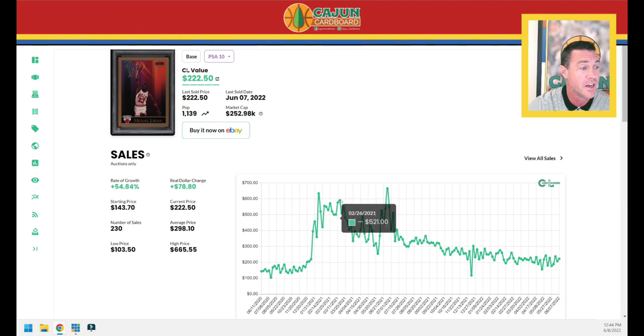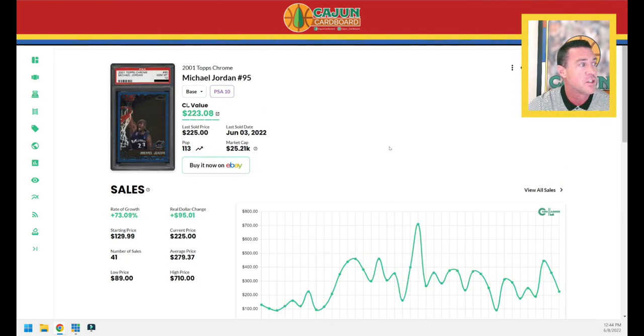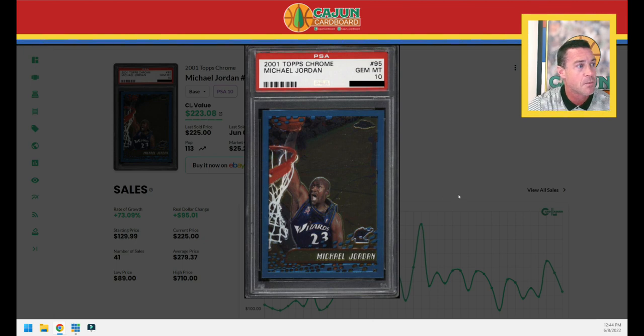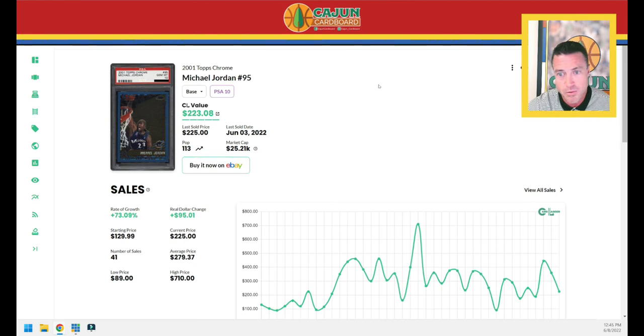I have this card and it's come way down from where it was, obviously. And then lastly, I would prefer this 2001 Wizards Topps Chrome base Jordan, which is also a really cool picture and a really cool card. It's only a pop 113, so not a high pop card. And it's sort of found a home pretty steady right there. Over the last 2 years, it's up 70%, but I would prefer that card last. On the Cajun cardboard scale of Jordan card relevance, I give Hoop Screams a 5 out of 10.